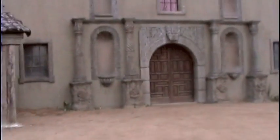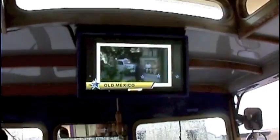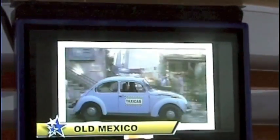If you look here on the left, you'll see the Alamo, featured in Three Amigos, Twins, and What's Love Got to Do With It. Here's how it appeared in Crossing Jordan, a TV show that ran for 6 successful seasons.